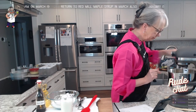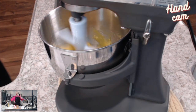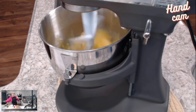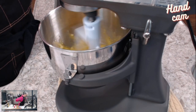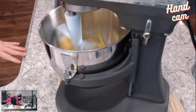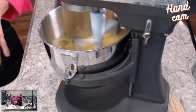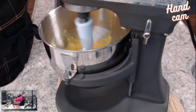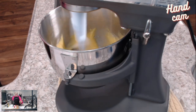You want to get the butter, sugar, and eggs, 3 egg yolks, 3 large eggs. You want to get that really nice and incorporated together, a really nice, light egg yolk mixture. I left my butter out all night, but my kitchen's a little cool. That's the problem with countertops that are granite like this. The butter wasn't as soft as I should have had it. That'll all come together, though, when we mix the dry ingredients.